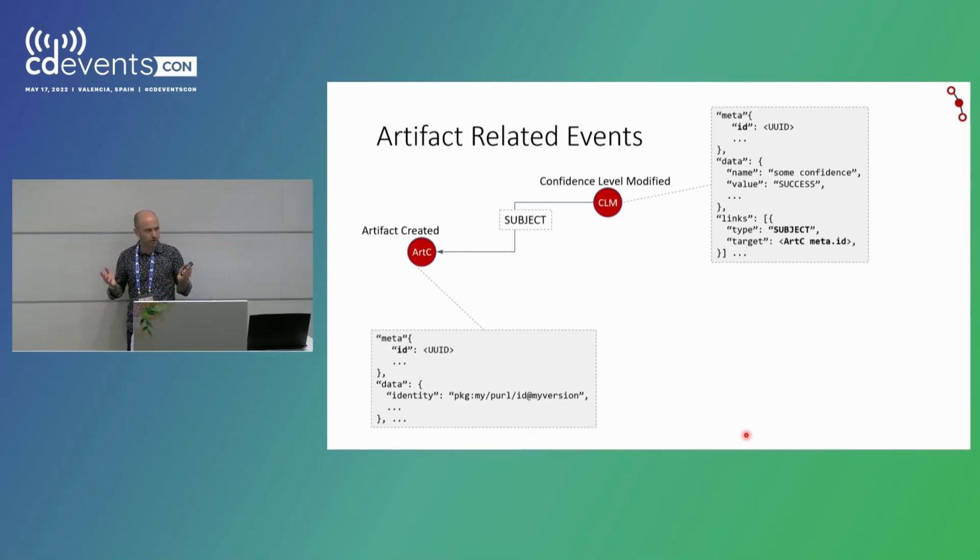You could call it maturity or a stamp or badge or whatever, but we call it confidence levels in Eiffel. So similarly to the activity events, there is a link here, and in this case it points towards the artifact created event's meta.id field, and the link type is then a subject.